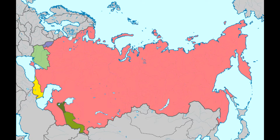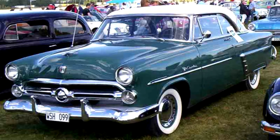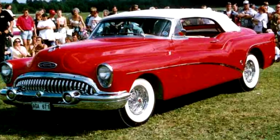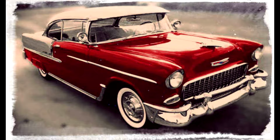Even though the Soviet Union was a closed country, the car designers got some cars, let's say, for inspiration from abroad. Cars like Ford Mainline, Plymouth Savoy, Chevrolet 210 Deluxe, Kaiser Henry. All those cars were made in the same style which was prevailing at that time. Big bumpers, straight lines, in general, ear-style shapes.